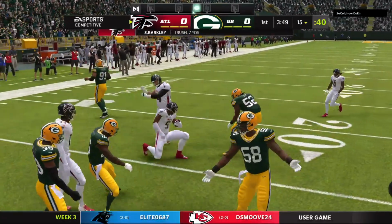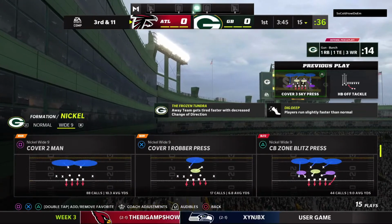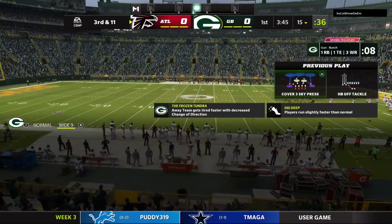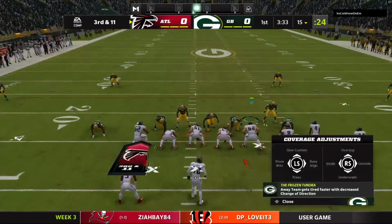And some room for him there as he'll take this up to about the 15. It's a gain of 7 on the ground, but they'll be faced with 3rd and long. That was a good run, probably right on the edge of breaking into something really big. So the defensive guys right now are talking about, okay, what can we do to slow him down before he truly gets started?